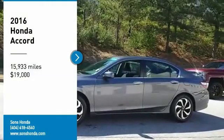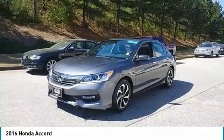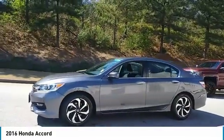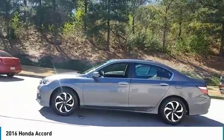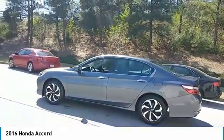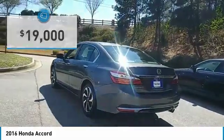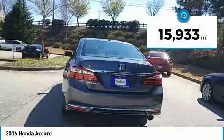Looking for the right vehicle? Check out the 2016 Accord. Ingeniously simple, yet overflowing with luxury and technological creativity. All that and more in the Accord, and is priced below $20,000. This vehicle has less than 20,000 miles.